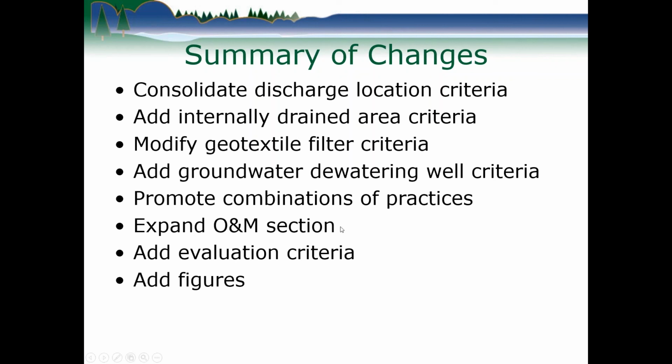The whole operation and maintenance section was expanded because that's really important for these operations. We're treating it more like the track out control, that you can't inspect a dewatering operation once a week or after a rain event. It could be happening any given time. We need people to be looking at it on a daily basis. So the O&M section kind of gets to that, and it emphasizes some different things to look at for the different practices. We added an evaluation criteria, which I'll talk about a little bit later, show you the diagram. In other words, we're trying to get people to move to the next step to help them make some better decisions on when whatever they've tried isn't working.